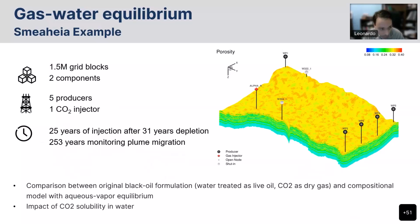The second example I want to show is a real model. So this is the Smeaheia field. The reservoir model for this field, or rather should I say aquifer, is publicly available. It can be found on the Equinor website. It has 1.5 million cells, 5 producers to model the depletion for the nearby Troll field, 1 CO2 injector, and about 250 years of monitoring after the CO2 injection.